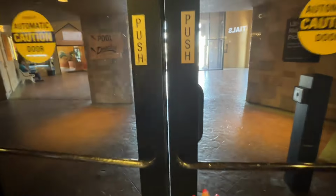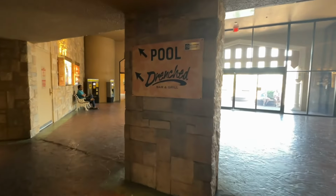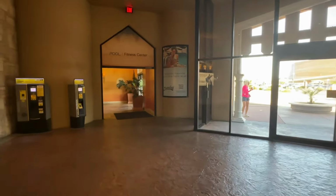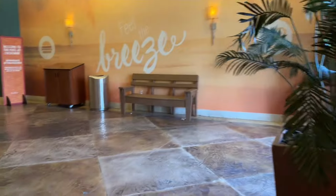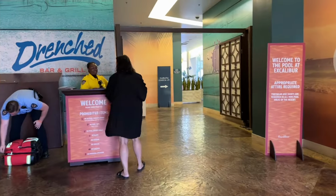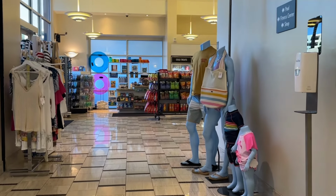And as we walk out this way, it's going to take you over to the pool. They have a Drenched bar and grill in there. They also have a gym over in this area. And this is also an area where they have a little shop with a bunch of fun souvenirs and stuff like that. If you think you're going to spend a lot of time at the pool, I would suggest staying on the Resort Tower side. This empties out right into the pool. That doorway was right next to where the Resort Towers empty out.